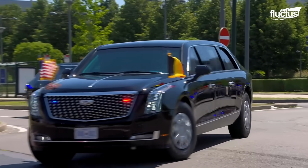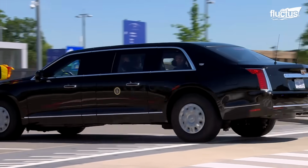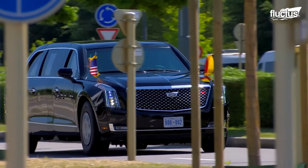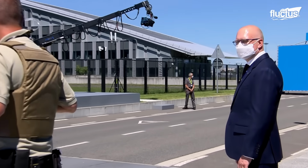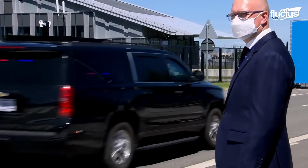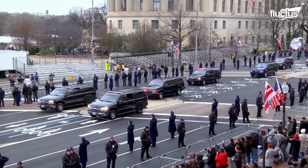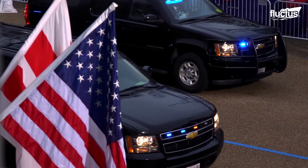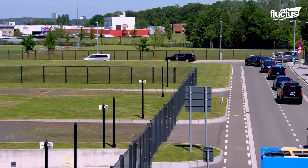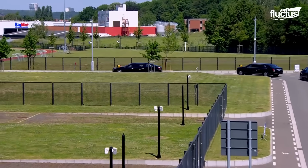The latest presidential car, also called the Beast, was developed and custom built by Cadillac, with all the defensive measures and the capabilities to offer medical services for the president, including blood storage. Its armor is made of a mix of steel, aluminum, and ceramic materials, each focused on a different type of threat.